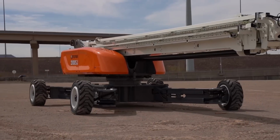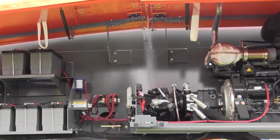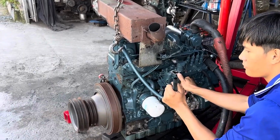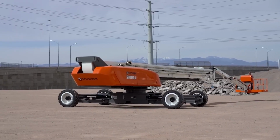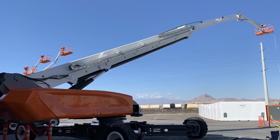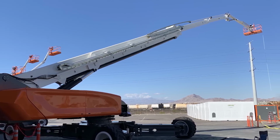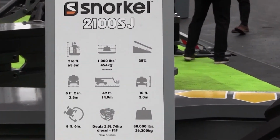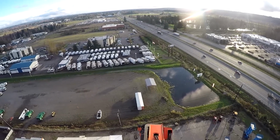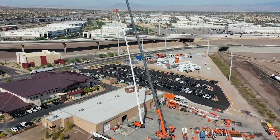Also known as Project Mega Boom, the 2100 SJ runs on 4 wheels and is powered by a 74-horsepower Kubota V3800 engine to get it moving. The platform attached to the boom can rotate up to 150 degrees, which makes it easier to get close to different parts of a building or structure without having to reposition the entire machine. All of these features work safely in wind speeds of up to 28 miles per hour. But honestly, if the wind were blowing that hard, I wouldn't be climbing anything, not even a short tree.